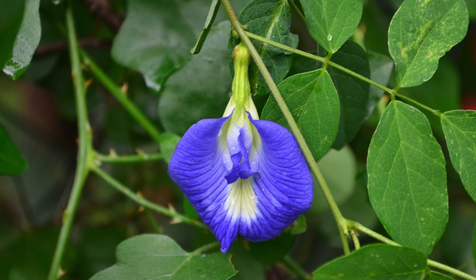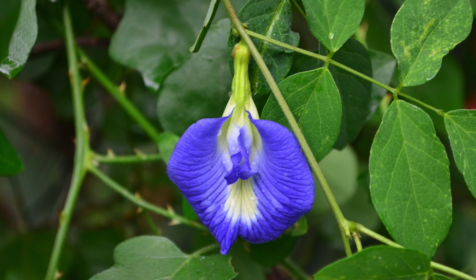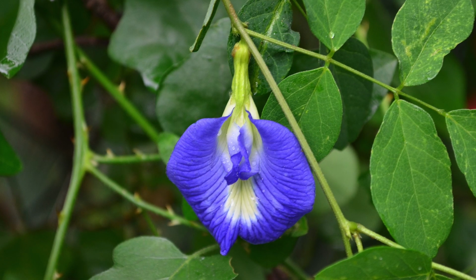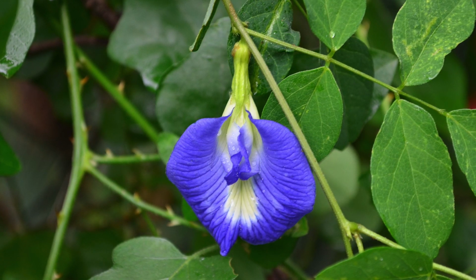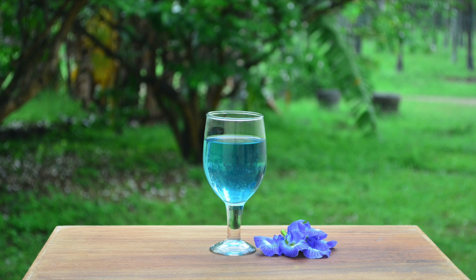To sun-dry these flowers, spread them in a single layer in a plate and sun-dry till there is no moisture left. Once they turn crisp and there is no moisture left, you can store them in an airtight box and use whenever necessary. To make the tea for drinking, you just have to steep the dried flowers in hot boiling water for a few minutes.